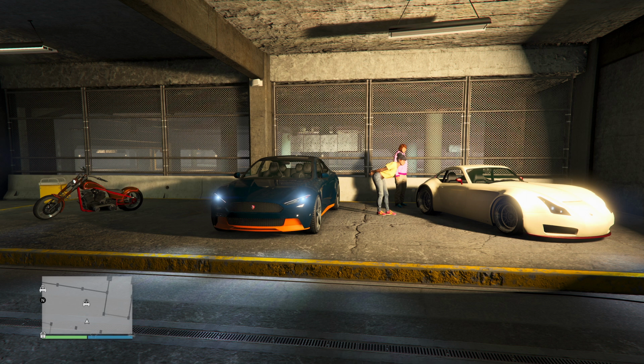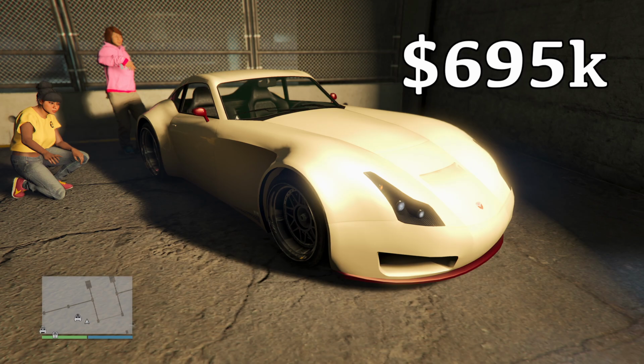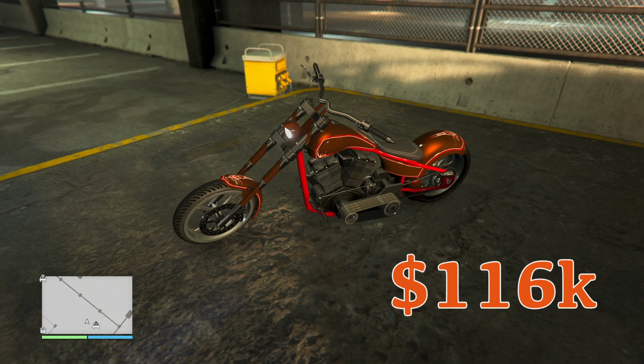There are also 3 other discontinued vehicles that you can find at the Ellis Car Meet test track, starting with the Coil Raiden. It's currently on a 30% discount, and you can get it for just over $960,000. Then we have the Bravado Verlier. If you want to buy this vehicle, it's going to cost you $695,000. And last, we have the LCC Avaris. If you want to pick up this motorcycle, it's going to cost you $116,000.